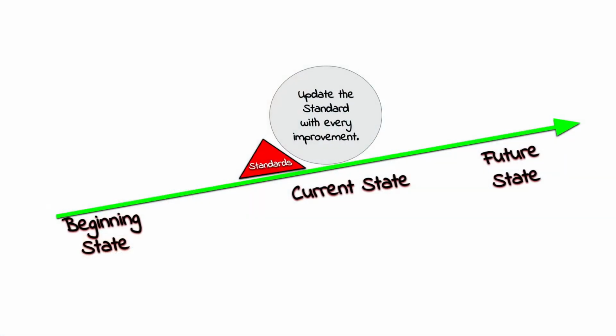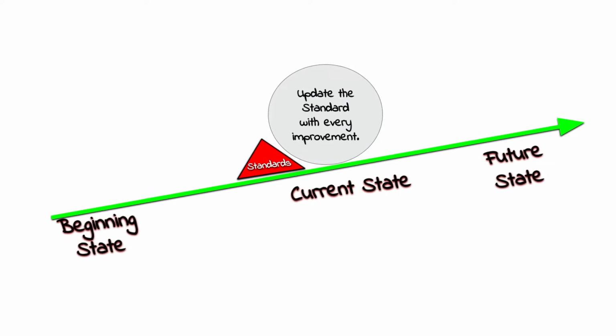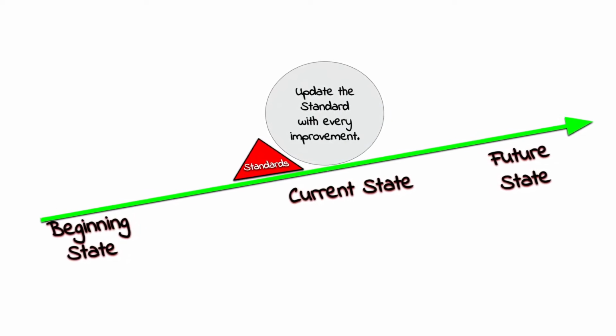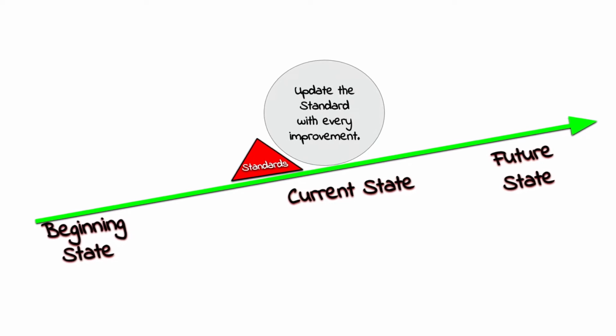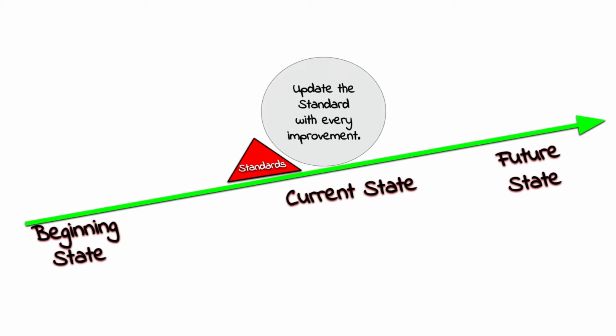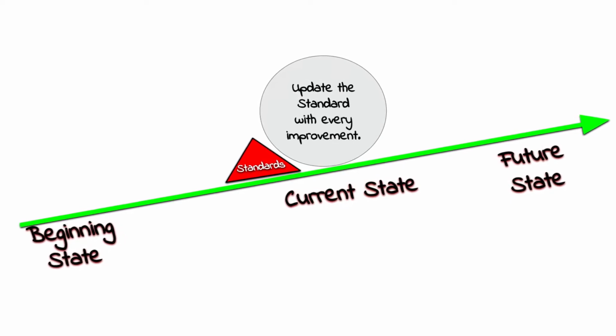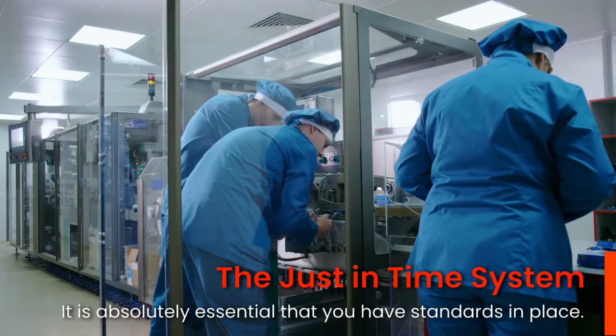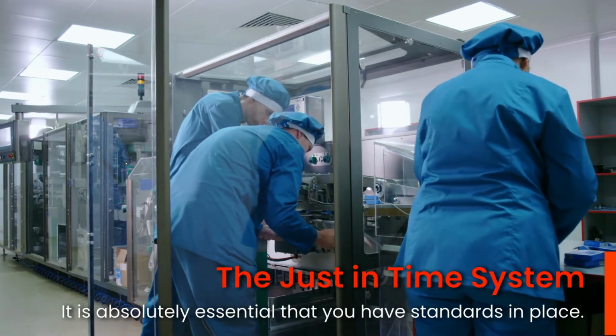It goes without saying, but when improvements occur, it is important to standardize the improvements. Without new standards in place, it is very likely that the process will slip back into the way it's always been done before. In the just-in-time system, it is absolutely essential that you have standards in place.